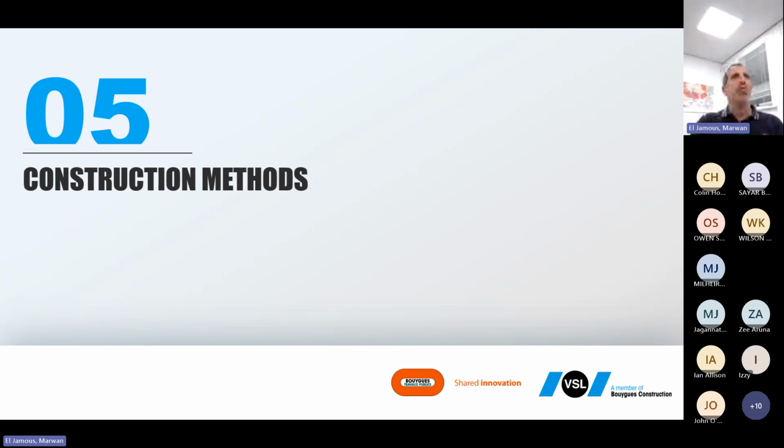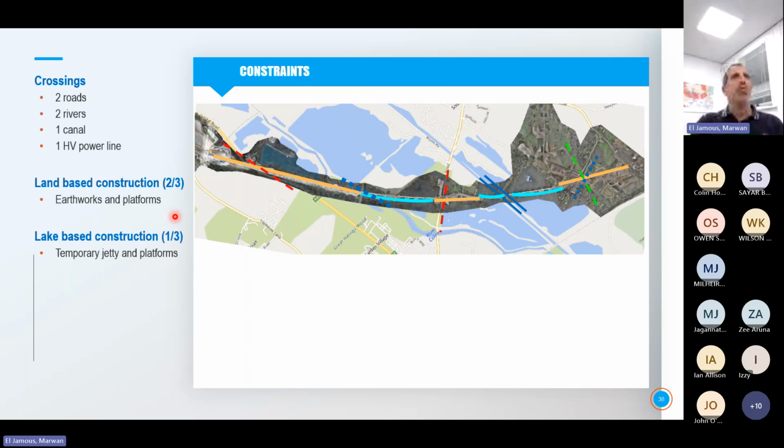Okay, so the Colne Valley Viaduct, the main constraints that we had were basically a few crossings. So we had two roads to cross, which is done. We have two rivers, a canal, and high voltage power lines. And basically, there are two types of construction on the viaduct.